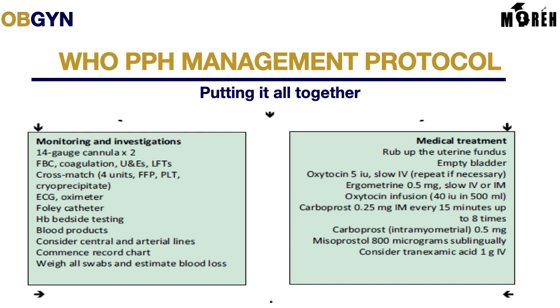So want to monitor the BP, monitor the pulse rate. We also want to collect any swabs that have been soaked and estimate the blood loss, by weighing them, which is quantitative estimation of blood loss. At the same time, we would have begun our medical management. So rub up the uterus fundus. Want to start with fundal massage. Okay. If there is urine, then we empty the bladder.